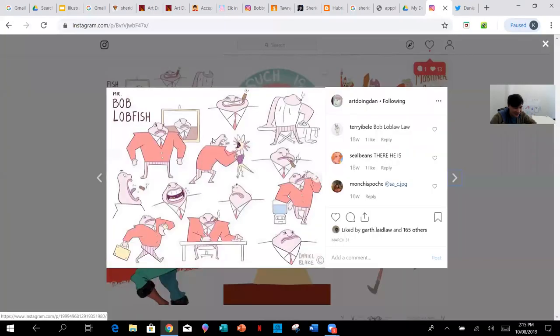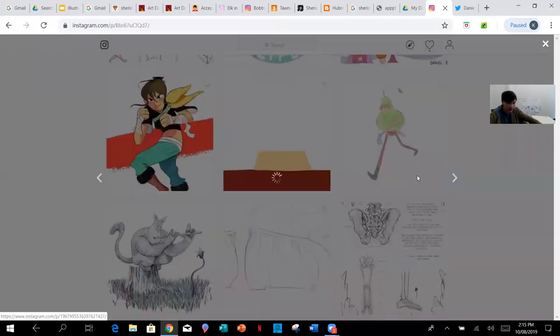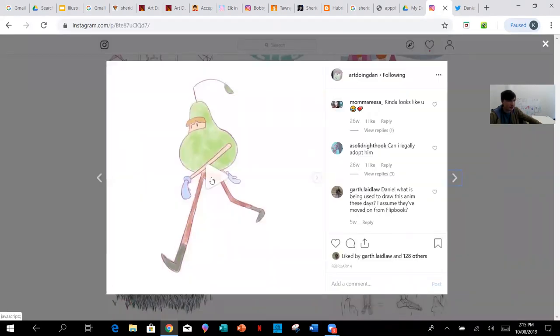Okay, let's go on Instagram. Bob Lobfish, one of my character design assignments. We had to design a character, and I wanted to work with Blobfish. So this is Mr. Bob Lobfish, probably one of my proudest creations. Let's see. I did a different walk cycle. We had to do walk cycles this year. And instead of doing the normal pan across the screen sort of thing, I wanted to do a three-quarter view, which I thought would be difficult. So this is Pear Guy.